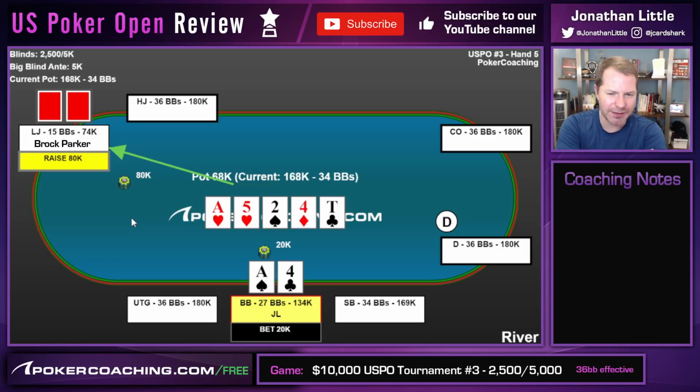Very weird spot, because I know I have the 3s, right? So if I have the 3s, I'm just very well protected, because I have a lot of 3s and he has basically none. He has basically no 3s.